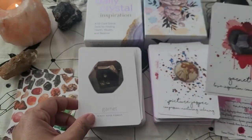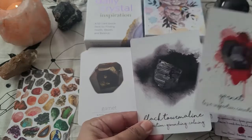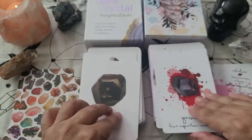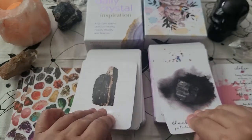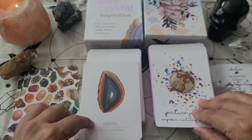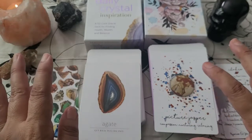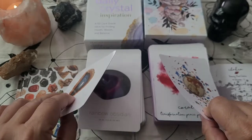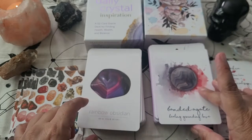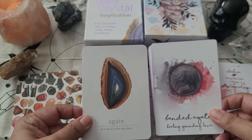Now, one thing that I will say about this deck, and I'm not quite sure, it almost looks like the watercolor is on the bottom and then there's a picture of a crystal on the top. And this is a very clear picture of the crystal, so you can clearly see what the crystal looks like. Black Tourmaline, they both have. Picture Jasper is not included, but, and I don't know why, I included agate here. I'm not quite sure why I did that. I think maybe I thought that the energies were somewhat similar, where you could work with them in a similar fashion. And Coral is not included in the Daily Crystals Inspiration deck. Banded Agate. Oh, I think that's where it was. The Banded Agate was to go side by side with the agate here.